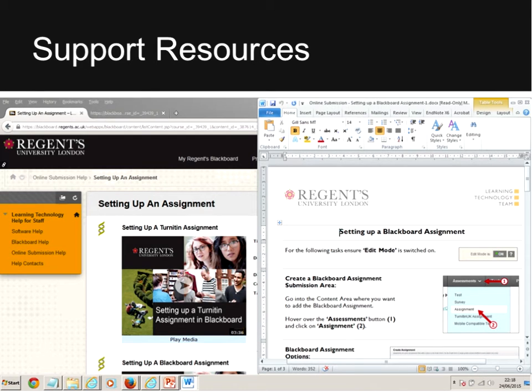So as I'm sure some of you are very aware, making our own user guides and videos is a lot of hard work and very time consuming, but we feel it's really worth it because it means we can provide things that are specific to our institution, using the terminology that we use on our system, and also in line with our policies at the university here. And it means that the staff have the opportunity to find this information themselves. They don't always have to ask us for help.